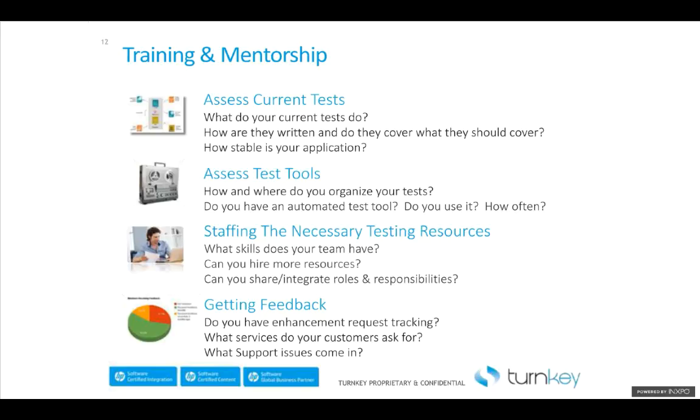Once we've attained that information and calculated it and have it in hand, we want to assess the various tools. How and where does your organization test? What is the audience and users that will be leveraging the testing technology? Do you have technical individuals dedicated to testing? Do you need to rely upon SMEs, business users? Do you have an automated testing technology? How do you use that testing technology? How often are you getting value?